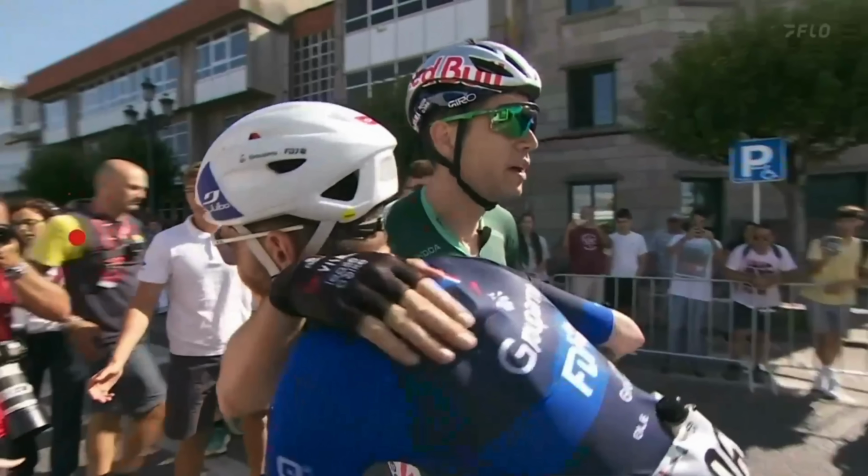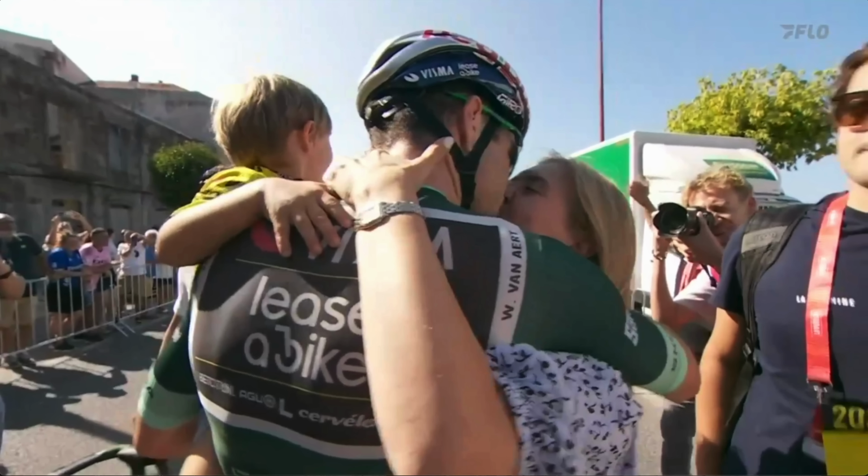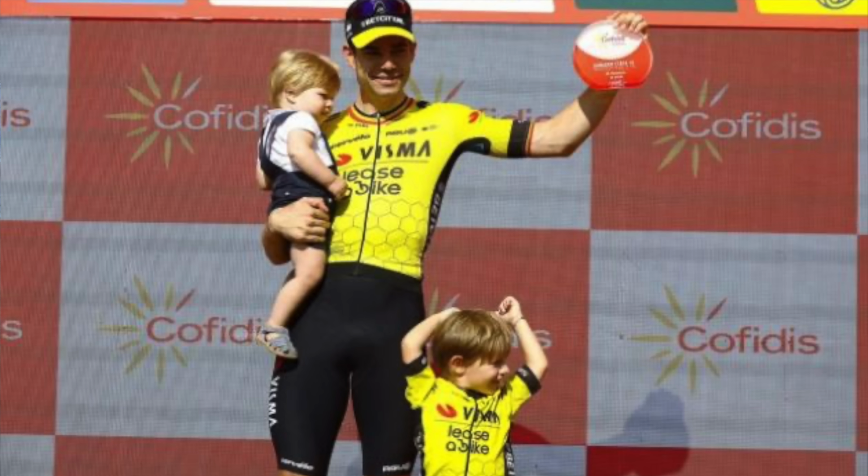Then he's going to ride over to his family where he's got his baby and his kids there hanging out for him. So it's time for hugs and it's time for smooches from the wife. Then it's time to go up and celebrate up on the podium with your family as you take home a 3rd victory here for Visma Lease a Bike.